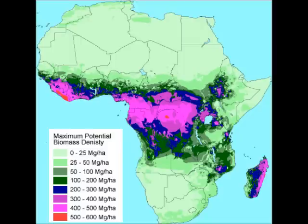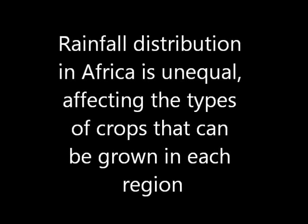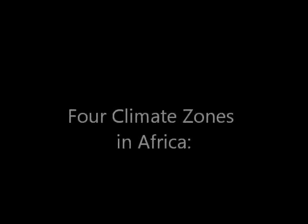That's why it's so dry in places like Egypt and to the south in places like the Kalahari Desert. Differences in rainfall between countries majorly impacts the types of crops people can grow in given nations. There are 4 major climate zones in Africa.